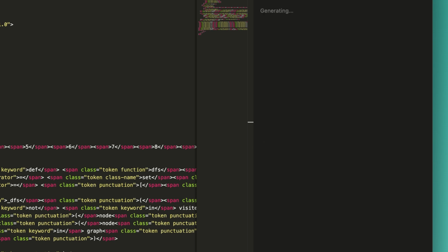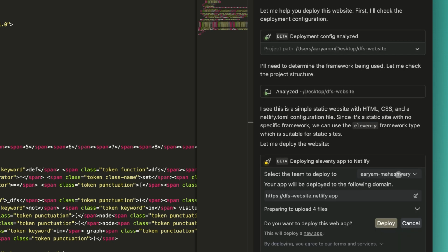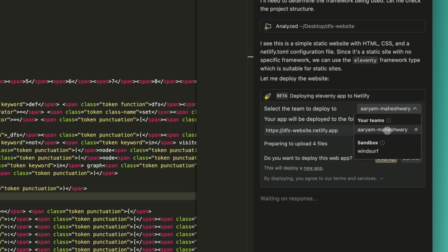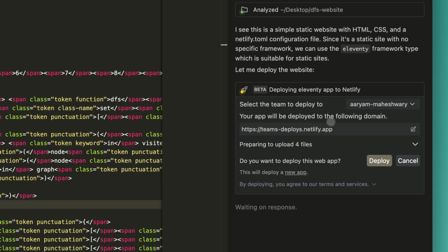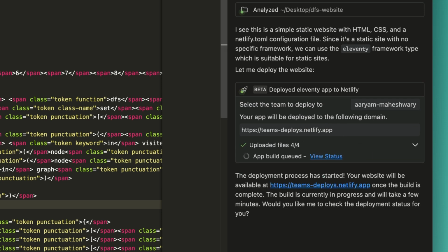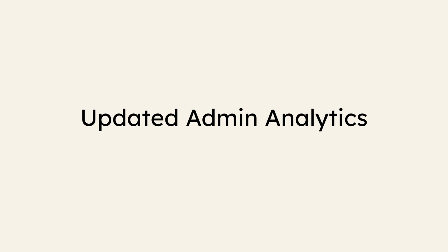Windsurf now supports team deploys, so you can easily share internal tools and dashboards with your organization. Just pick a deploy target within your Netlify team account, and your app will be live for your team. And because these deploys can be privately protected via your Netlify configuration, everything can stay secure and access controlled. It's a fast, scalable way to build and ship internal apps without compromising on security.